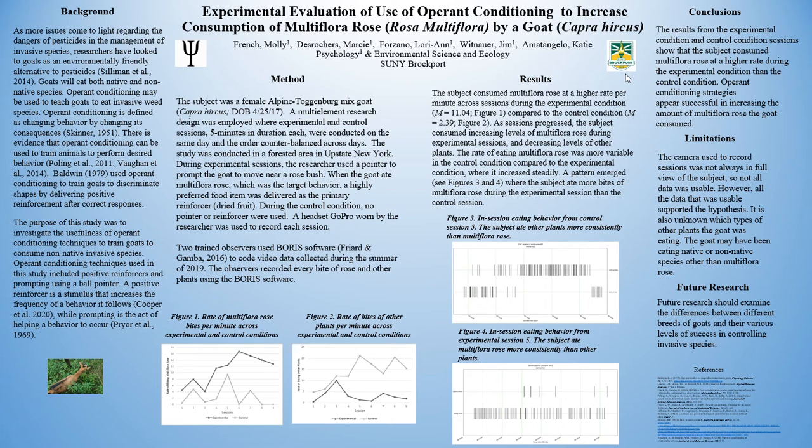A multi-element research design was used in this study, and it was conducted in a forested area in upstate New York. The subject underwent one experimental session and one control session per day for a total of 9 days, and the order of sessions was counterbalanced across the days.